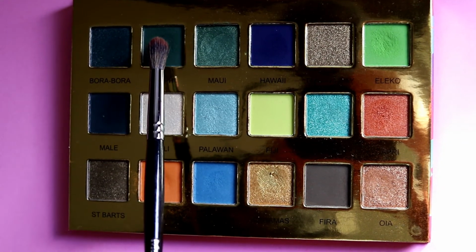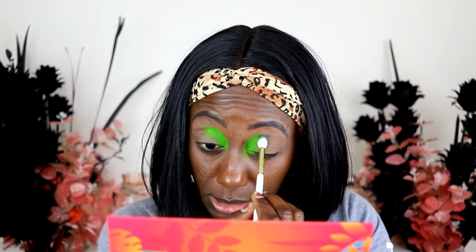Moving on to the next shade, I think I'll go for Fifi. I hope that's how you pronounce it. It's P-H-I. Oh my god, one tap and already. And I'm using the Zoeva 228 crease brush. It's probably a little bit too fluffy, so I'm going to have to be super gentle. And just on this top end, center of the eye, I'm just going to pack that.